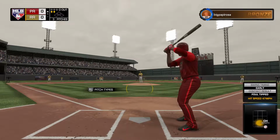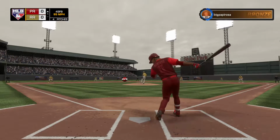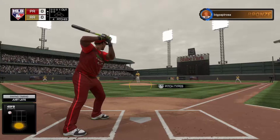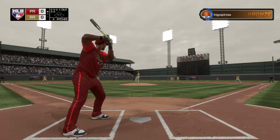Now he gets on top of one here and chops it foul right at home plate. Into the windup. Here comes the 0-2 pitch. And a fastball swung on and missed, and the leadoff man is gone to open up the ball game. Second. So here's the slugging first baseman Jose Abreu now.